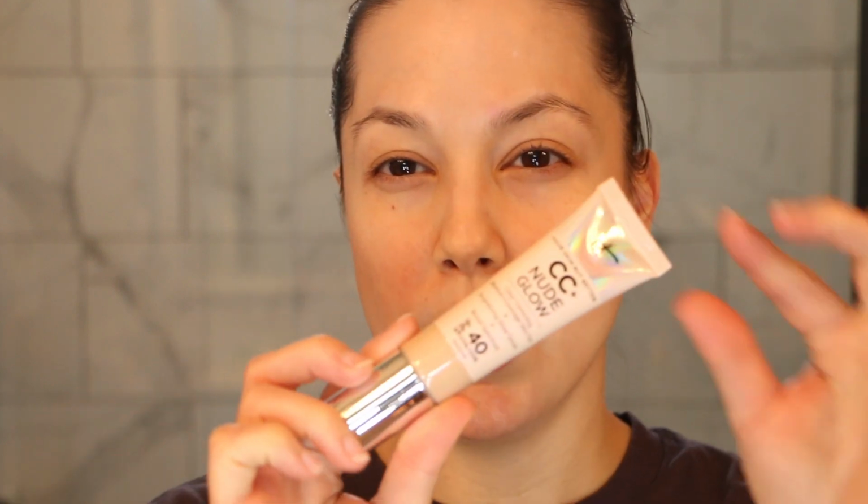I have my skincare on. I have moisturizer and eye cream and just a little bit of a lip balm on, just because my lips have been feeling kind of dry. So we're gonna get started with the complexion, and I'm going to use the IT Cosmetics CC Plus Nude Glow.